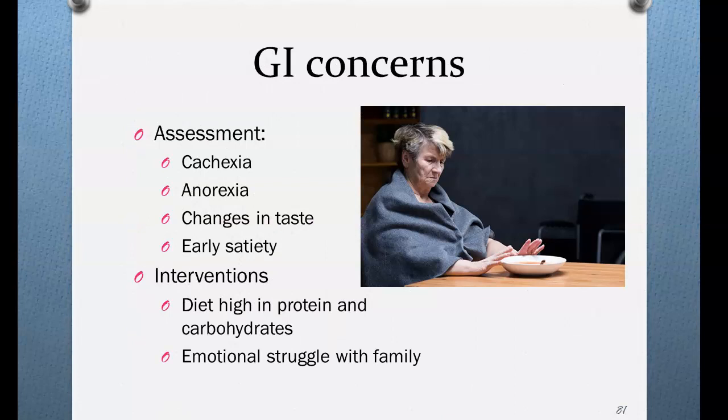GI concerns, you'll assess them. Cachexia is very thin, almost like skin pulled over their bones. Anorexia is the loss of appetite. There are changes in taste. They have early satiety, so they don't feel hungry. They might eat a few bites and then they'll say they're full. They honestly have signals from their body that says they're full. So with interventions, when you look at their calories and their protein, you want to get it in as few bites as possible because they're possibly going to be not hungry.